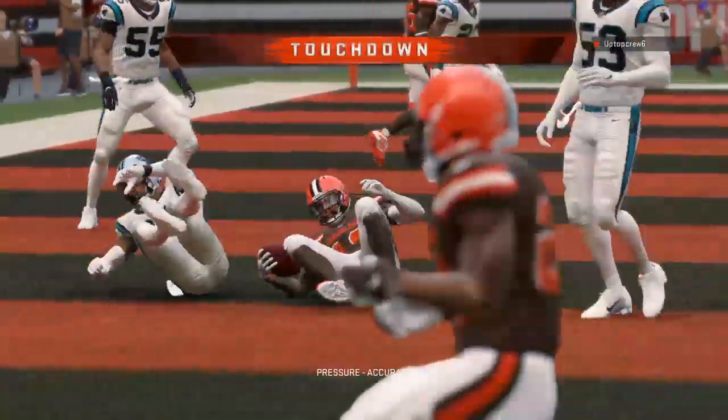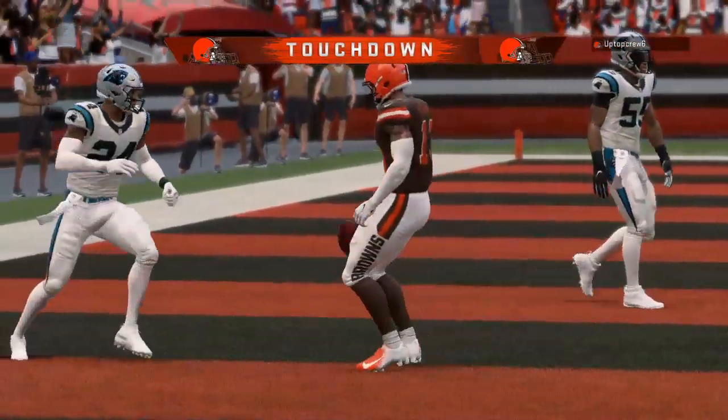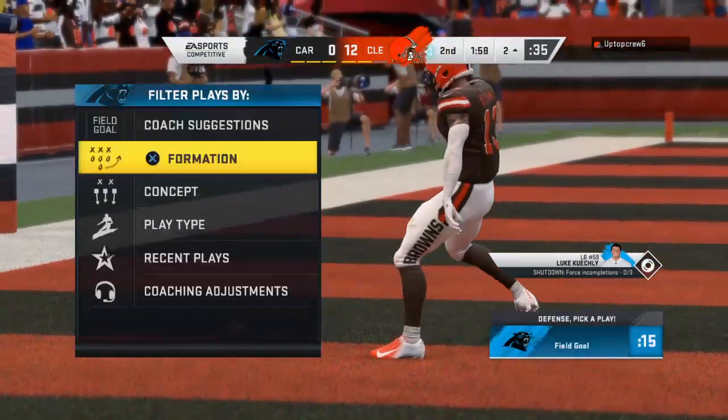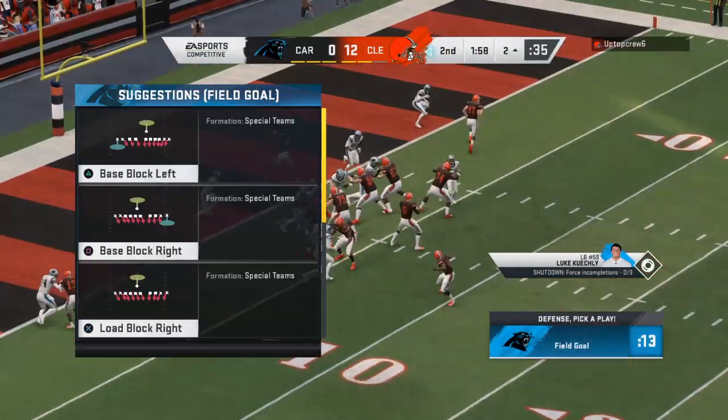And that's going to be caught for a Browns touchdown. Odell Beckham there to make the grab. And the Browns are going to tack on to their advantage.